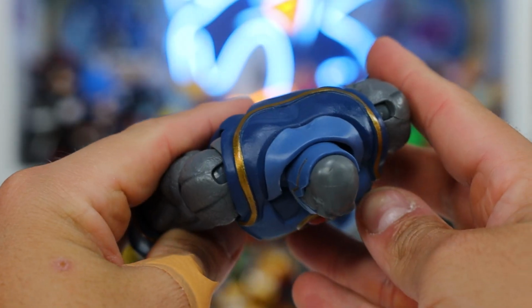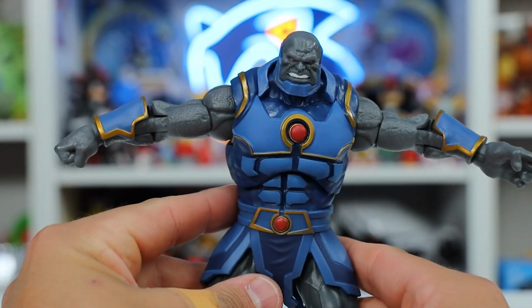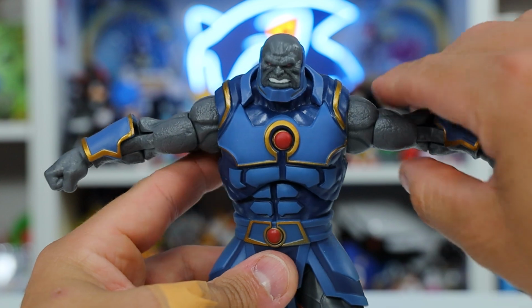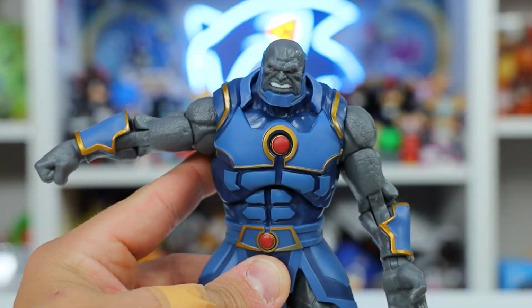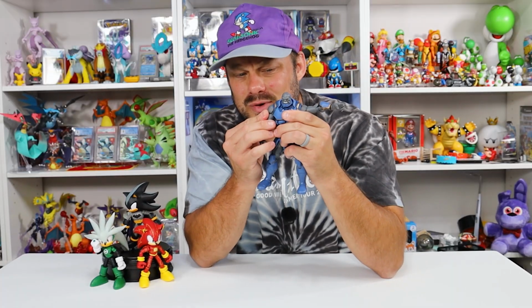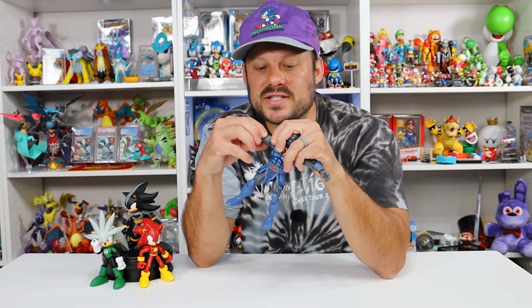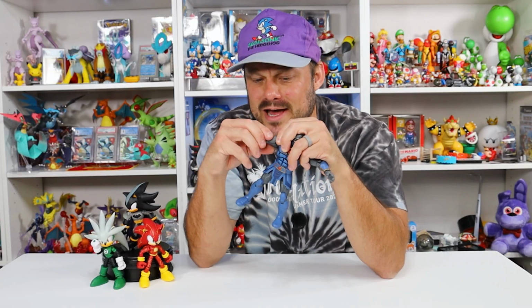And then here at the shoulders, this is really the only area you can see any joints kind of sticking out, but he should be able to bring them up pretty high. It looks like we have just our traditional joints that you would expect there, kind of like a ball and socket, as well as some swivels. So it looks like I can bring the arms up about that high, and then I should be able to spin that around. And he also has butterfly joints, which is pretty rad. And then just below that, it looks like there is another swivel at the upper part of the biceps. So you could take that joint and spin that around as well.